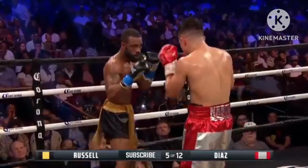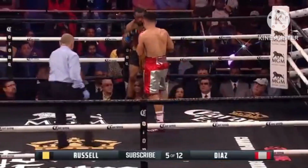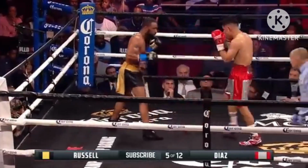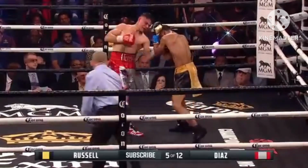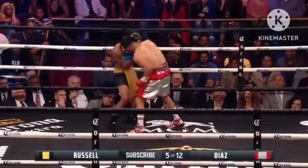But Diaz's style, he considers himself a boxer-puncher. Diaz might be stealing this round because he's landing some nice shots. Yeah, this is the champ. In the last minute of the last round, according to the stats, he's worrying about the Russell jab on the left hand. Diaz is timing the jab and getting over it with the left.